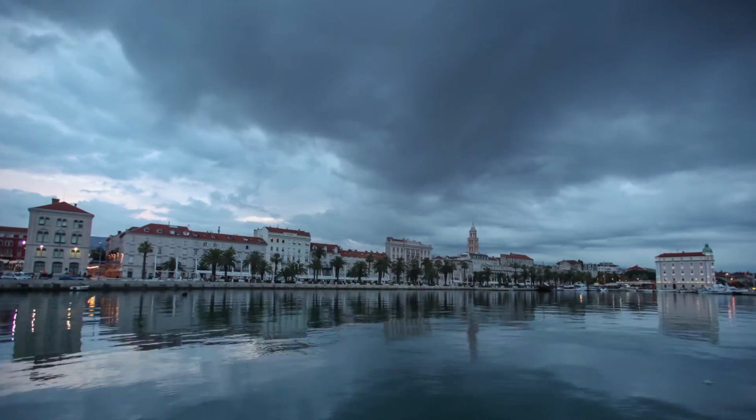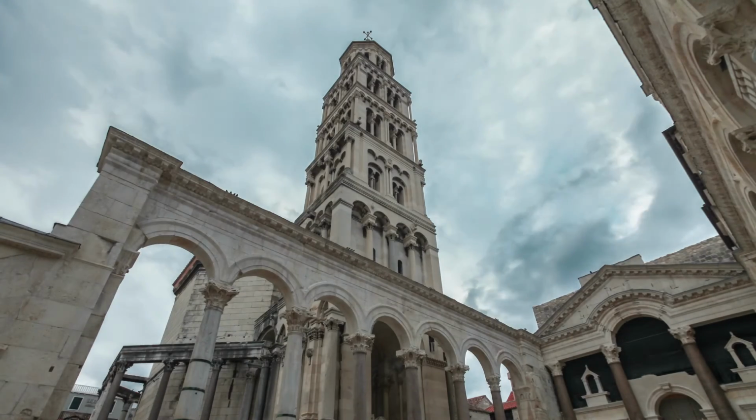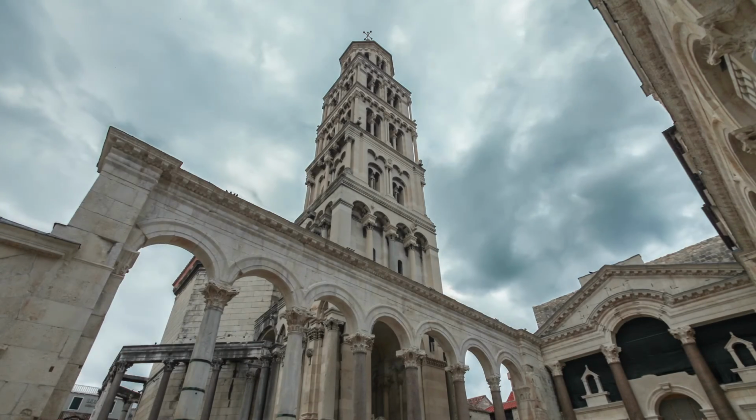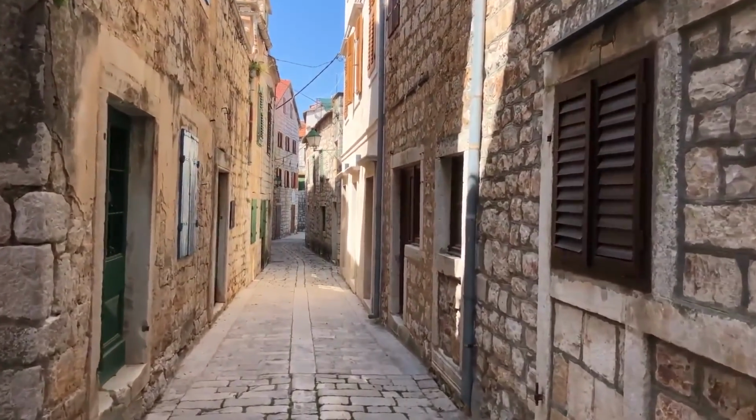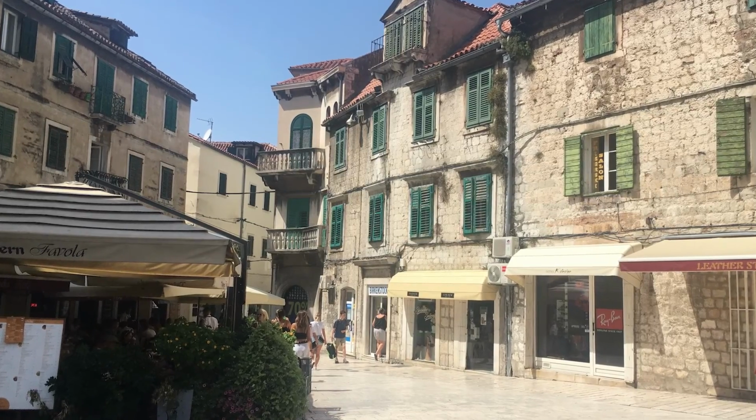Split, Croatia's second biggest city, was established within the ancient Roman walls of the huge Diocletian's Palace. While you're at it, get lost in the city's small pathways, exploring various shops and restaurants.